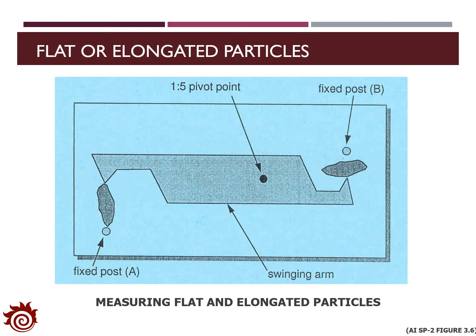The third aggregate property is the flat or elongated particles. Actually, the presence of this kind of particles will increase the difficulty of compaction for the aggregates. In addition, these particles also have a tendency to fracture during the compaction, which will make the aggregate finer, and they possibly cause lower than expected VMA.